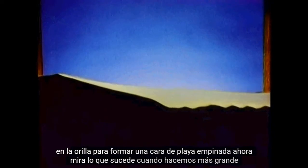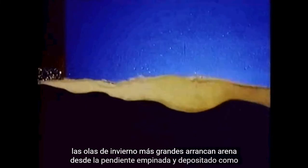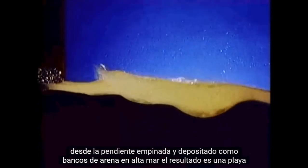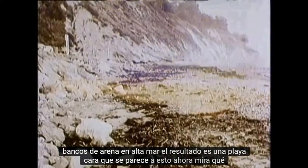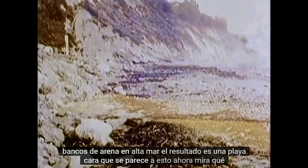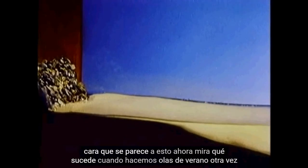Now watch what happens when we make bigger waves, the kind that strike the beach in winter. The bigger winter waves gouge out sand from the steep slope and deposit it as sandbars offshore. The result is a beach face that looks like this. Now watch what happens when we make summer waves again.